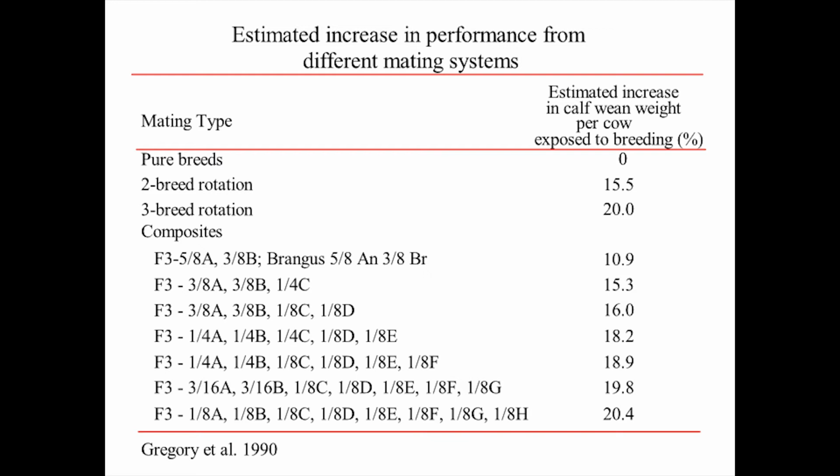And you'll see that as you increase the amount of heterozygosity in those crossbred populations, the pounds of weaned calf per cow exposed to breeding increased. Now, this is not because calf weaning weight got bigger.